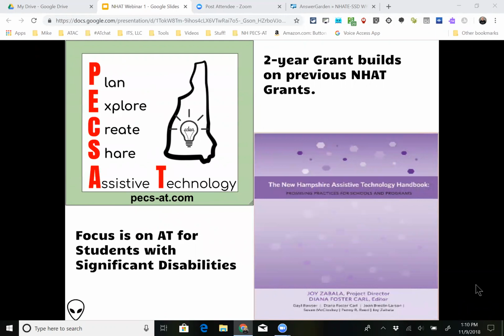So our hope is to look at this as a way that we can support the groups that were in that project, and at the same time bring other groups on board and work them through their process of creating a system to ensure that the needs of every student are met. Our focus for this grant is on students with significant disabilities.